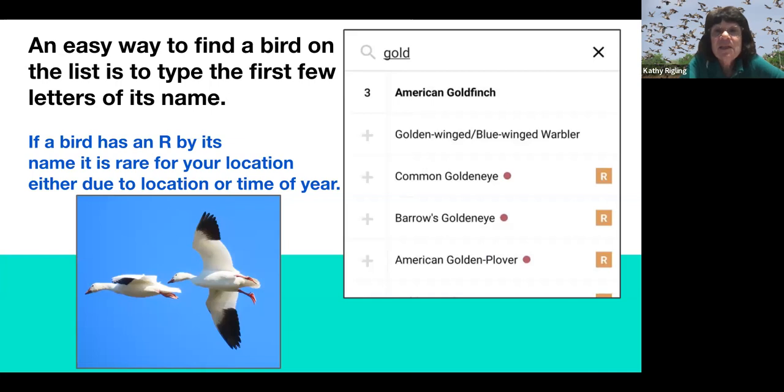All right, and the easy way to find a bird on the list is to type the first few letters of its name. So if you saw goldfinch, you can type GOLD at the top and it'll come up instead of looking through the whole list, because that can get kind of tiring.